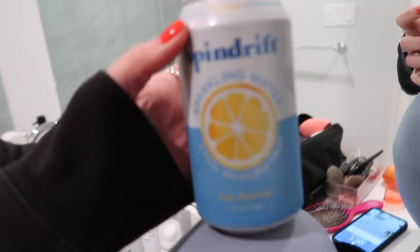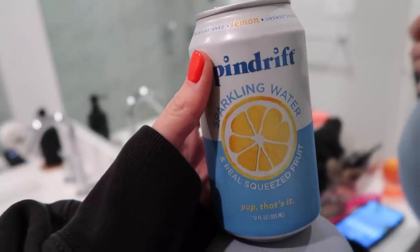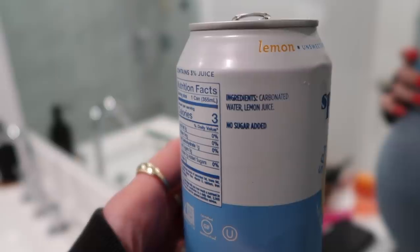Also, guys, you need to try this if you like seltzer water. I'm a big avid seltzer drinker. This is the best sparkling water in the whole entire world. Ingredients are literally carbonated water and lemon juice. Cheers to that.